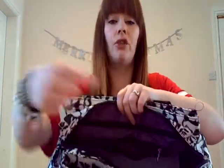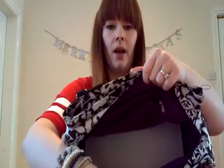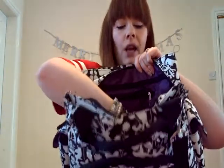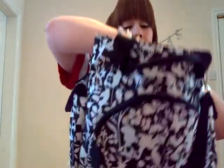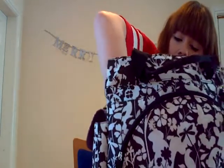Anyway, it has a little string that you can attach the dummy to if you need to, but if you buy the dummy clip, you don't need to do that. And then it has your main compartment, again, with another little zip. But it also comes right down at the bottom. It comes with its own changing mat as well, which is great for when you're just out and about and you need to change baby's butt, which is perfect.